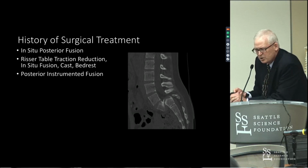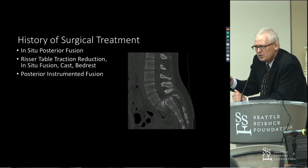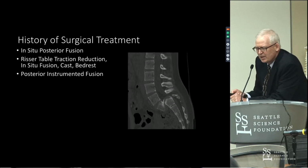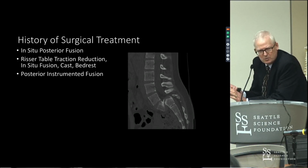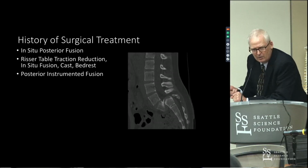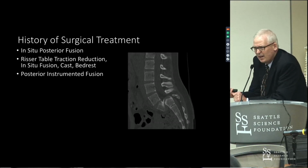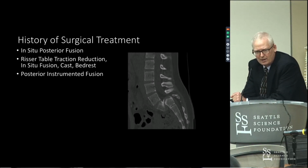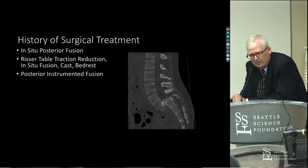Well, then came along posterior instrumentation, and we thought, okay, well, we can keep it from progressing if we do posterior instrumentation. So now we'll do posterior instrumentation and fix it, and we're not going to do anything in the position. We're just going to put the screws in, and we're going to fix it and graft it, and we'll hold it, and it won't progress, and we won't have to do an anterior thing, and they won't have an L5 radiculopathy because we won't change their position. So that's what we did, and they got an L5 radiculopathy.